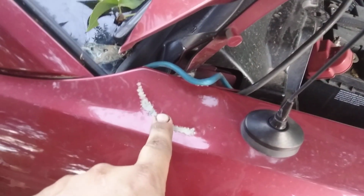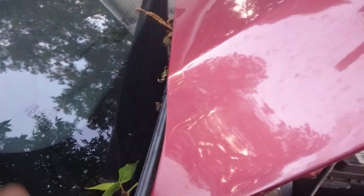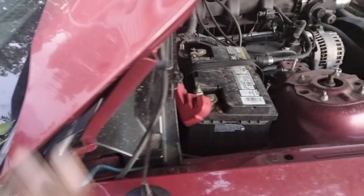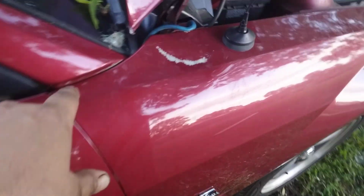This fender got hurt. When the hood came off, it hit right here and hit my windshield. I didn't even know it cracked the windshield, but I think I may leave the windshield alone until I get the whole car fixed and then probably get a new windshield coming. You kind of see where the gap is. You can't really open this door right now because it's so tight.